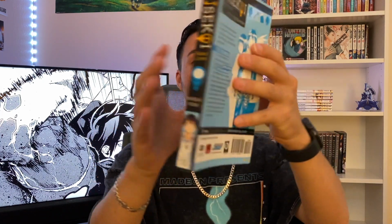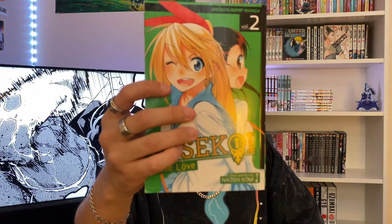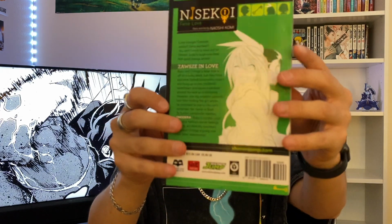All right, and next up we have the first 4 volumes of Nisekoi. So this is yet another romantic comedy series in my collection, and I don't know if this is like a harem or anything like that, but I did hear a lot of good things about this. I've heard that it's something that I will probably enjoy, and I do like the premise of it. I do believe that the main character is like the son of a Yakuza member or comes from like a Yakuza background in his family.